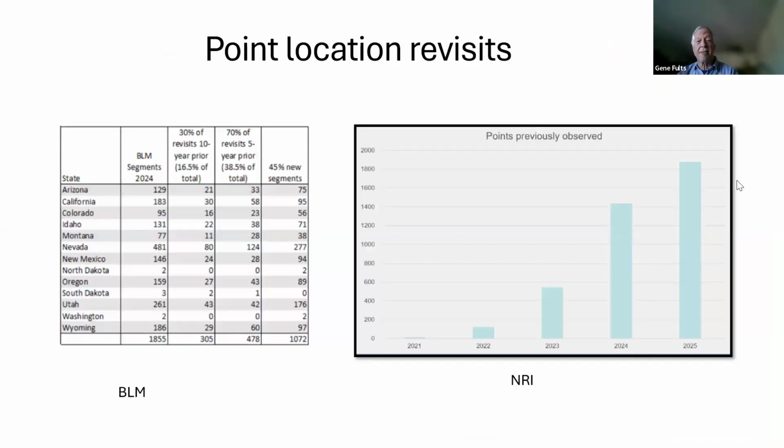And we are increasing the number of repeat segments. So I thought I saw somebody, Claudia has her hand up, so I can. Is that okay in this context? I hope so. Absolutely. Okay, good. Gene, if you would go back a slide.